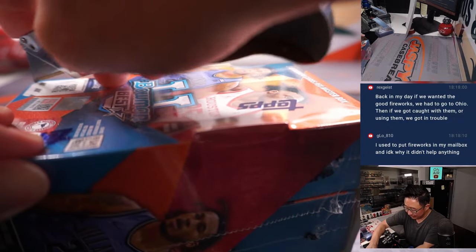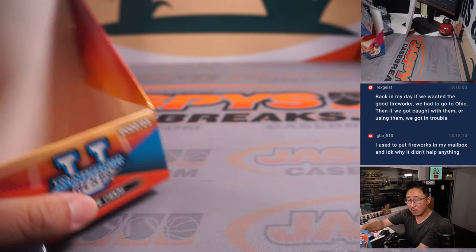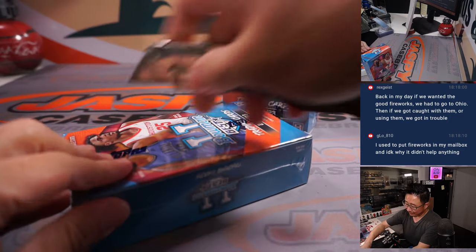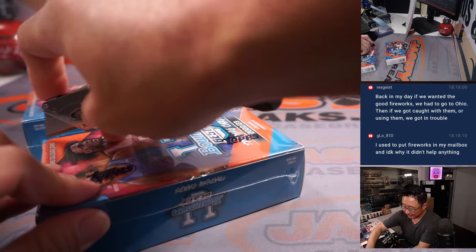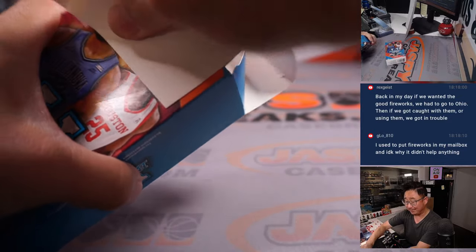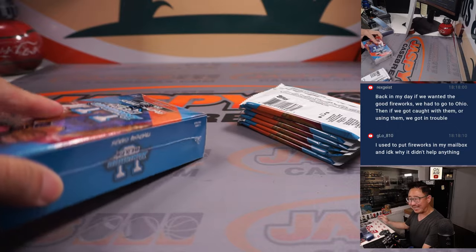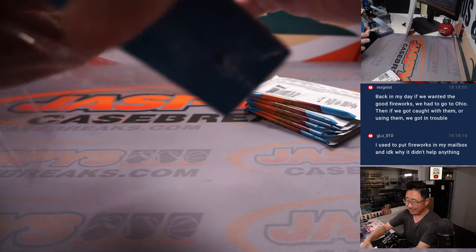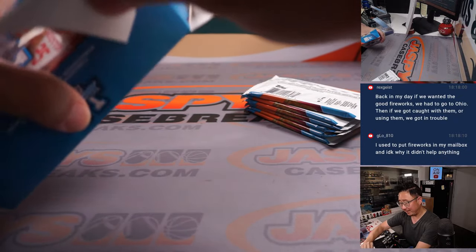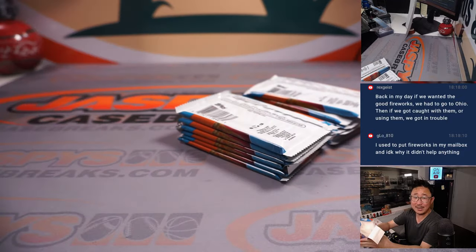No mailbox was safe. Do you think, John Jackson in the chat, do you think Big Mailbox is out there promoting fireworks so they can sell more mailboxes? Follow the money, guys. Follow the money, ladies and gentlemen. Big Mailbox probably backing Big Firework for the sale of more fireworks and making sure that maybe more TikTok videos go out. Influencers are blowing up mailboxes with fireworks. Big Firework makes money. Kids on TikTok think it's cool. Big Mailbox making money.